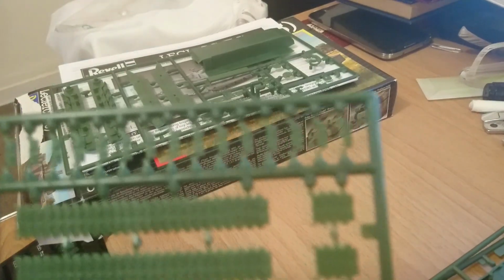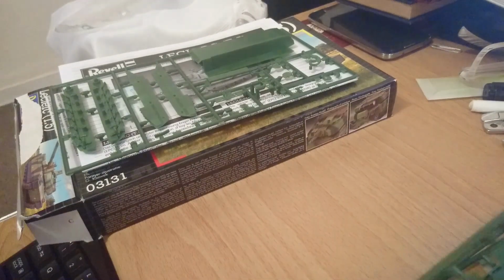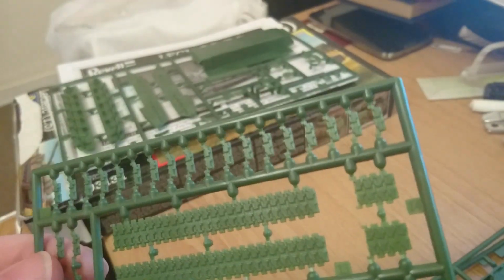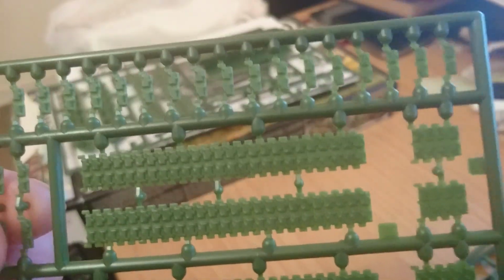This is the part sprue that has all the tracks on. The individual links there are the parts that go around the idler and return drive sprocket and whatnot, and they're the long stretches. The tracks don't look as detailed as the ones that were on the T98, and I also built the Leopard Mark II from Revell, and I thought the parts and the tracks on those kits were of better detail. But don't be put off, because the tracks on the Leclerc tank are actually like that. They are really accurate. Very, very impressed with those.